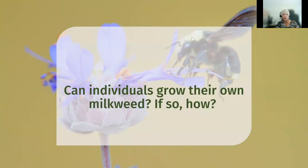The Monarch Steward Certification Program with National Wildlife Federation has a three-part series of workshops, and one of them is Gardening for Monarchs and Other Wildlife. And during that, we have an hour-long presentation just on growing native milkweed.